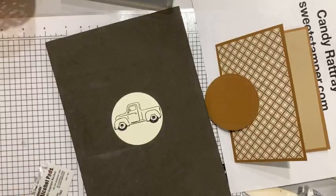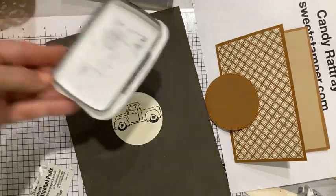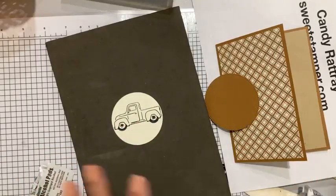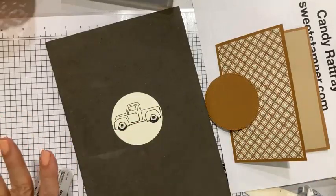Now this I'm going to set aside. Let me just show you when I open this up, look at all that ink in there. I don't know how that happened, but I'm going to put that aside. I don't need that anymore.